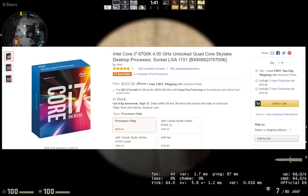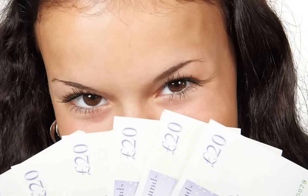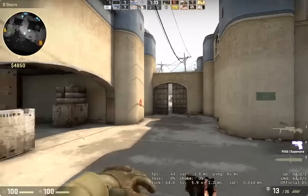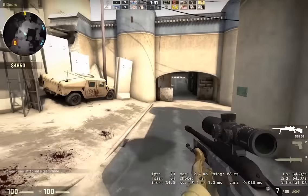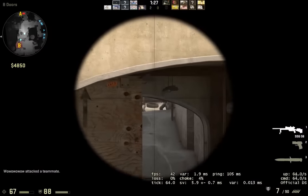Here we have the i7-6700K which costs around $300. So if you have that kind of money, then I highly recommend that you donate it to me. But if you don't want to and rather invest it in your computer, then the i7-6700K is what you need. Now if you are a professional gamer or a streamer, then the i7 is for you.